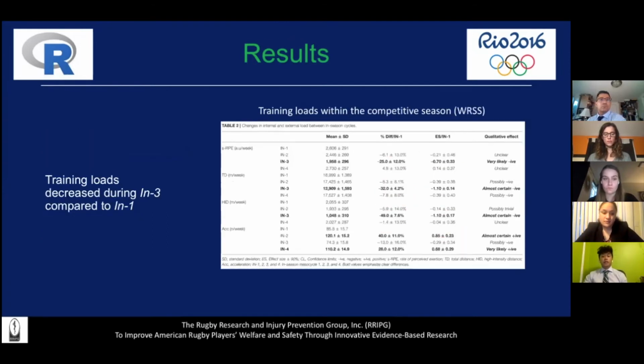They also looked at the training loads within the competitive season. And what's to note here is that during the third cycle, they saw that the internal load as well as the measures of external load, such as total distance and high intensity distance, were lower compared to the first week.